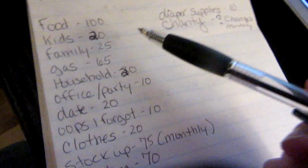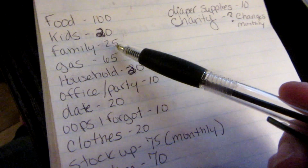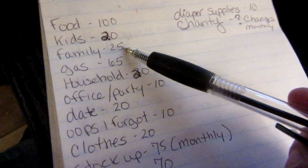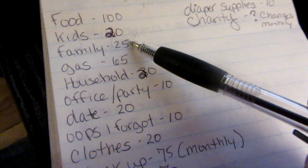Family night gets $50 a month, $25 every 2 weeks. We have a family night, or we try to have a family night once a week. One week will be one that doesn't cost us any money, and the next one will be something that we do something, or sometimes we will save up for the entire month and then do something bigger. Or we have actually started to save a lot of our family night money so we can do a couple of different things we want to do during the summer.